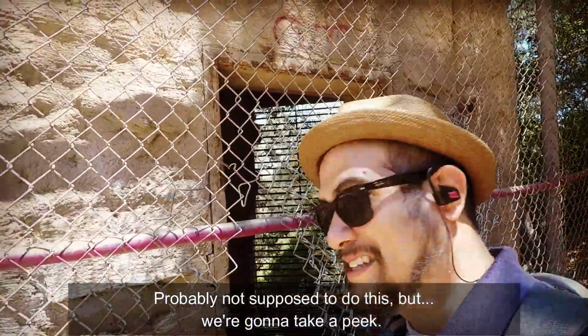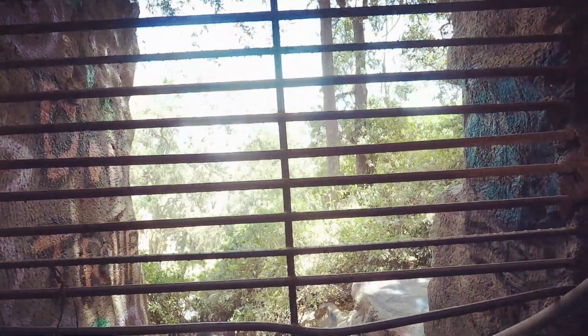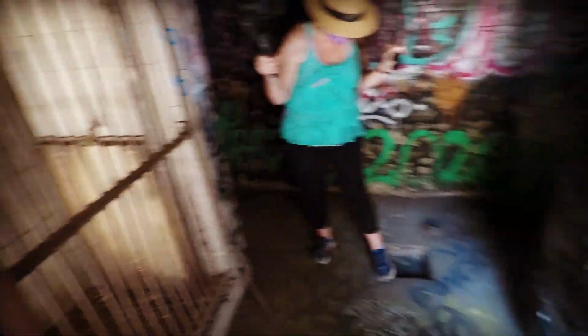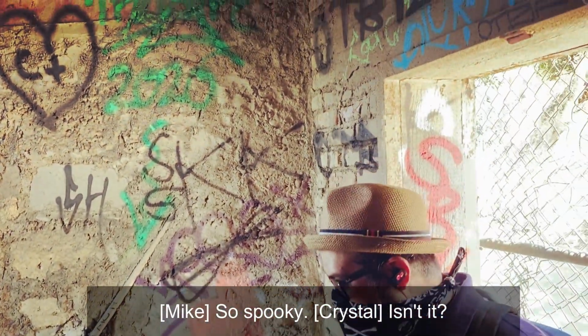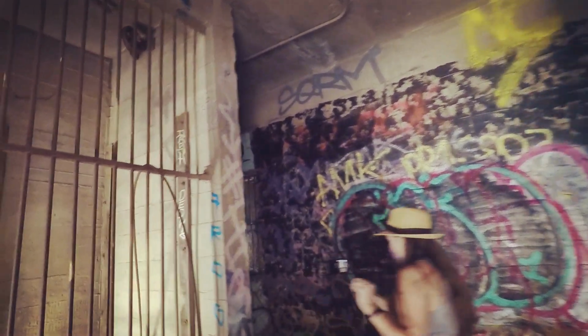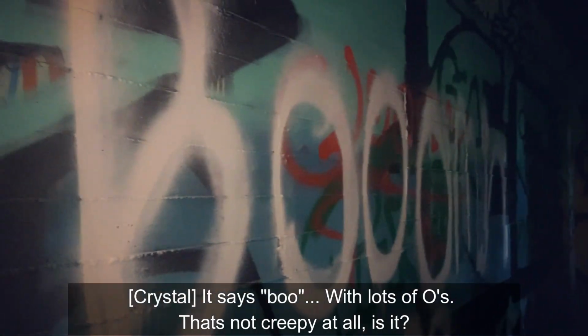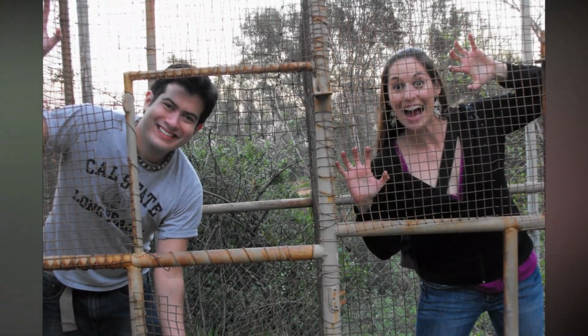Probably not supposed to do this, but we're gonna take a peek. Oh my gosh. Wow. This is real spooky in here. So spooky. Isn't it? Creepy, man. It says boo with lots of O's. That's not creepy at all, is it? Yeah. In our younger and more adventurous days, we explored deeper into the caverns. It was really creepy.